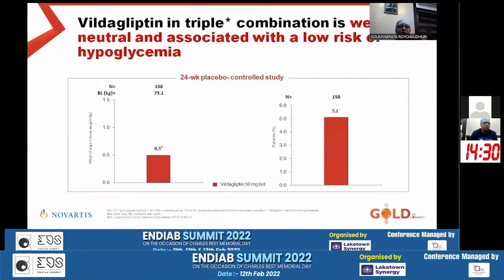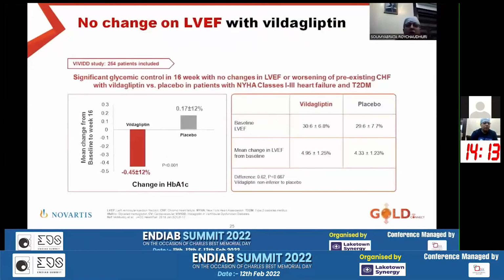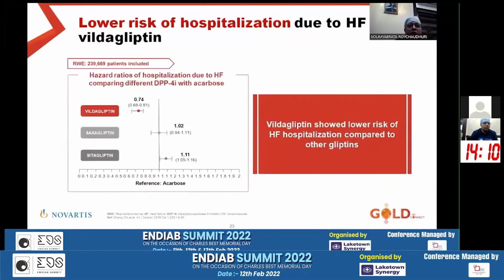Vildagliptin in triple combination is weight neutral and associated with a low risk of hypoglycemia, as is seen by the mean change in body weight being less than 1 kg. It's about 500 grams, and only 5.1% of patients were said to put on weight. There is also a lower risk of hospitalization due to heart failure with Vildagliptin in comparison with saxagliptin and sitagliptin. This is a study in the International Journal of Heart Failure from Chang et al. But it's a little bit debatable. With real world evidence of about 2.39 lakhs, Vildagliptin had 0.74 as a hazard ratio, and the upper bound of the confidence interval was 0.81.